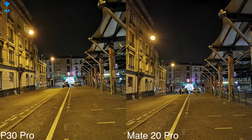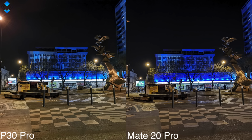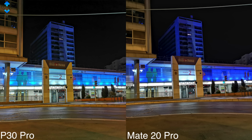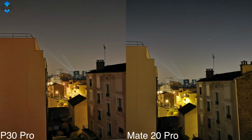Low-light pictures look cleaner and a bit more detailed on the P30 Pro. However, the Mate 20 Pro tends to deal better with harsh light. Also, I found the night mode to be a little bit more mature in some shots, but I'm sure that the P30 Pro will catch up or even surpass the Mate phone with a future software update.